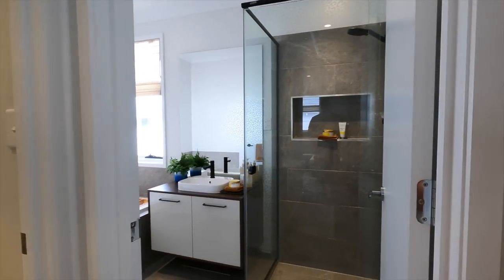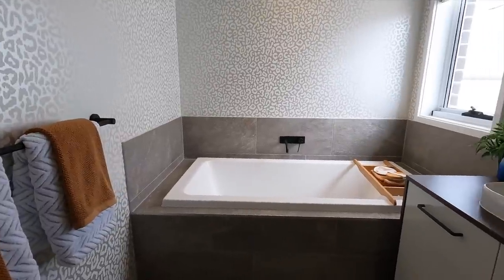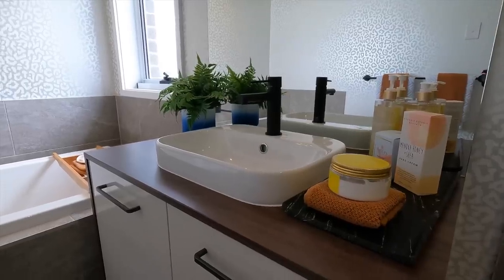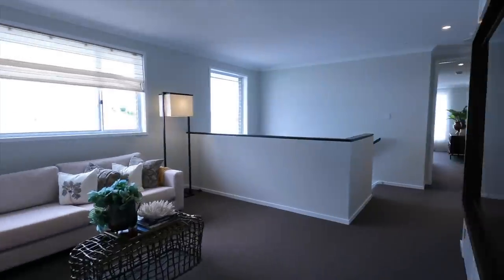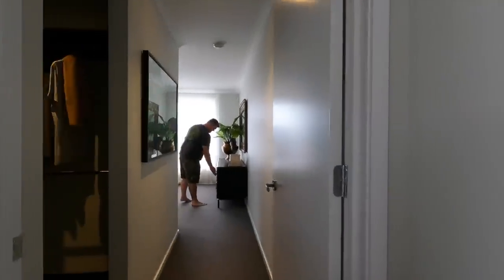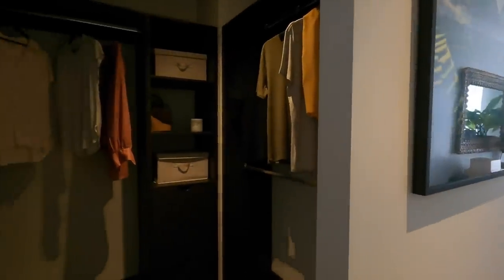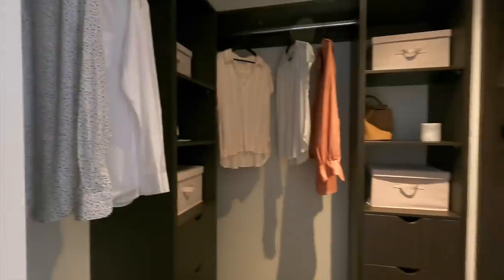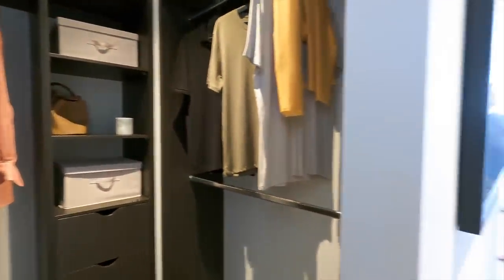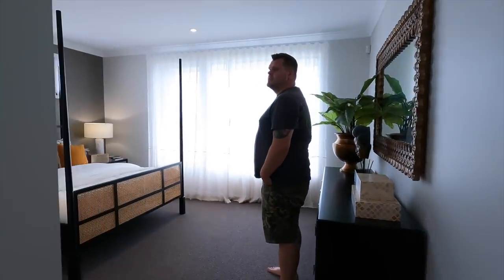Okay, so this is the family bathroom. Ben's right, I am a fan. I know what my wife likes. Right, so that just leaves the master left. We always like to go into the master last because otherwise, if you go into the master first, all the other rooms seem a bit disappointing. This one's got snake skin in the bathroom. Ooh. Not real snake skin. No, no.